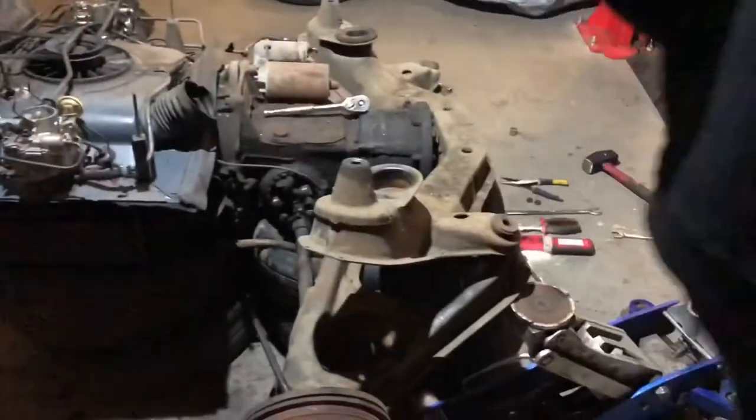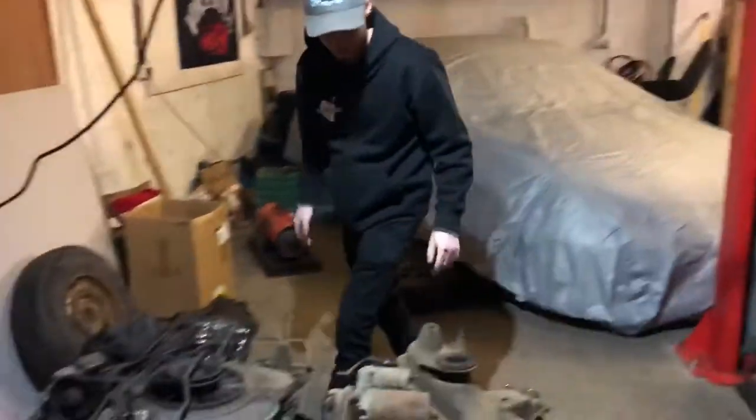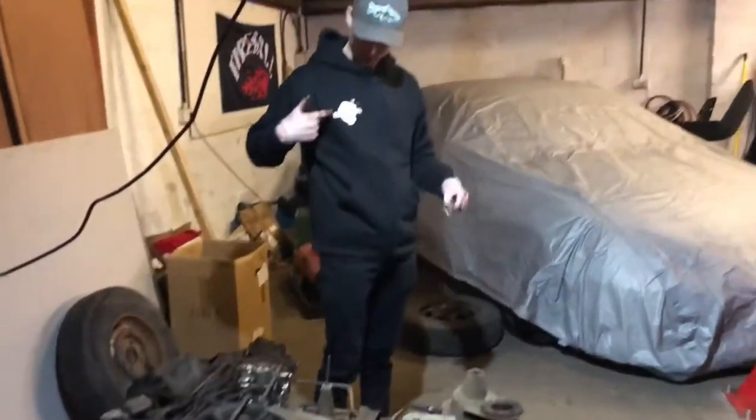So we're on with taking the subframe off the engine. Melon's here in his lovely hoodie. Reppin', brethren. Reppin'.